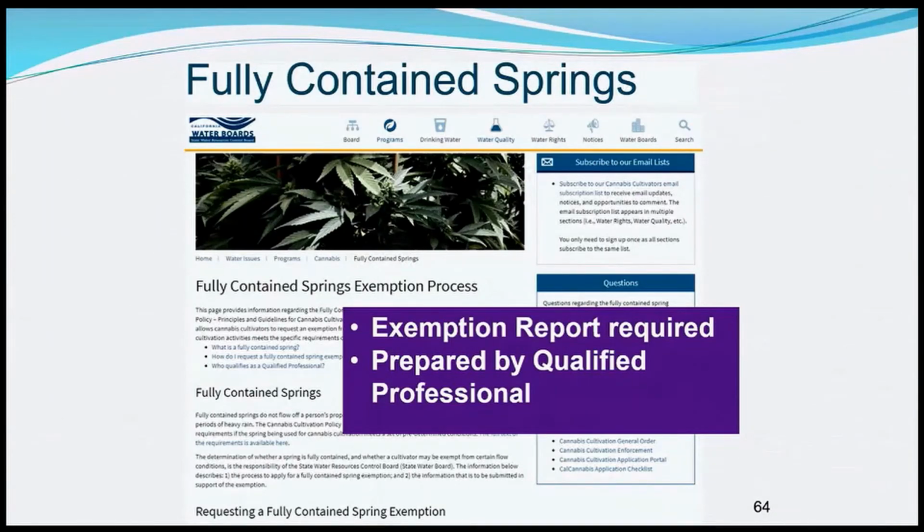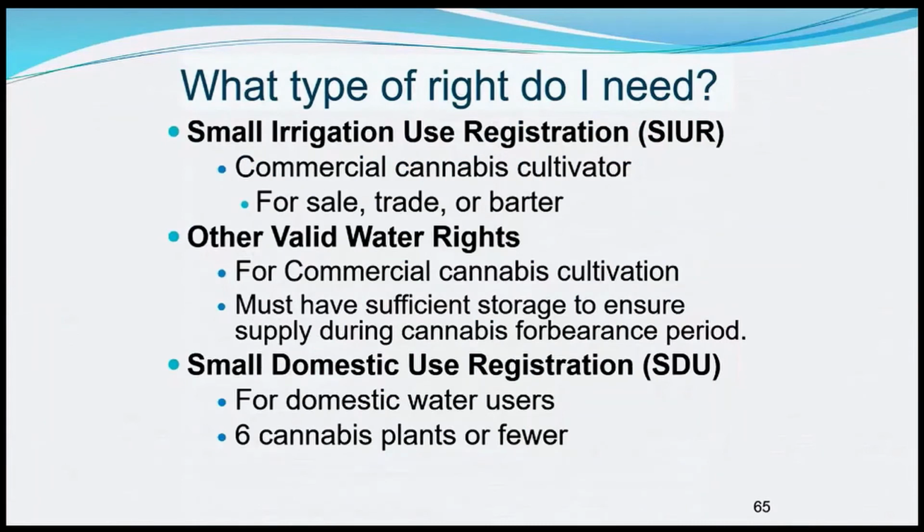So next, you might ask what type of water right you may need. The SIUR is for commercial cannabis cultivation involving sale, trade, or barter. Other valid water rights may be used, once again, if it lists irrigation as a use and has sufficient storage throughout the forbearance period. If you're cultivating 6 plants or less, in addition to your domestic consumptive water uses, you can cover that with a small domestic use registration, also known as an SDU.